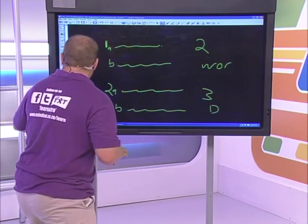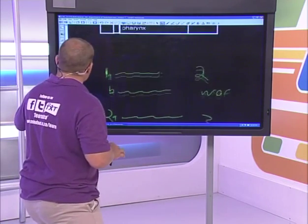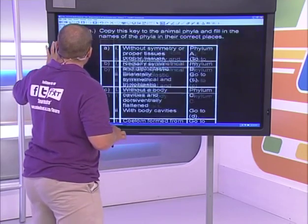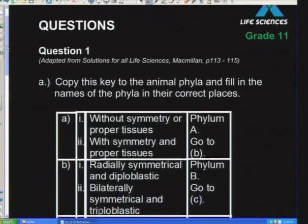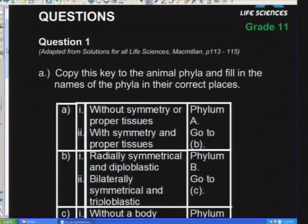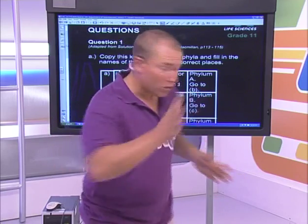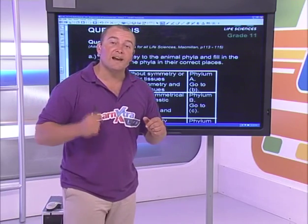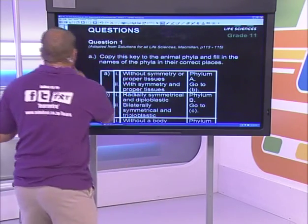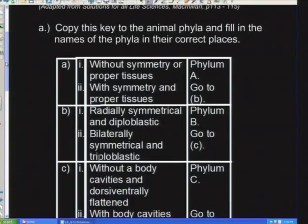So let's try this out. I had to explain it first so we can get there. Let's go all the way up. Okay, the question is, now, I got these questions from Solutions for All Life Science, which is the Macmillan book. So let's have a look at it. Copy this key, and we need to see which phylum each of them works in. So here we go. Now, pull this all up.